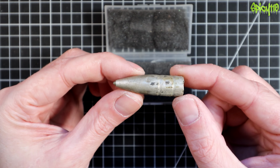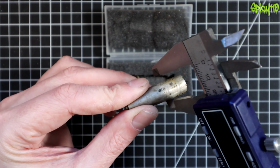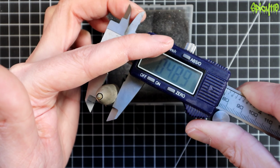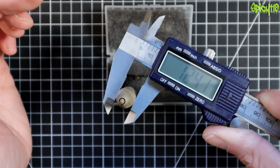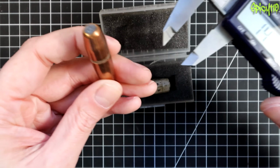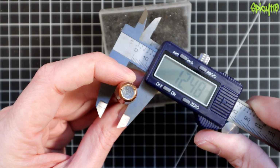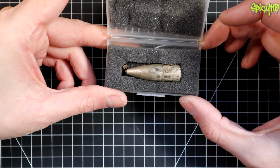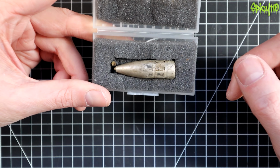However, there is something else that it could be. As I say, this measures up, need to be very careful here, 0.48889, 12.41 millimetres. And if you measure a 50 cal, it's 12.48. So it could just be a worn down 50 cal German round. But there is another option.